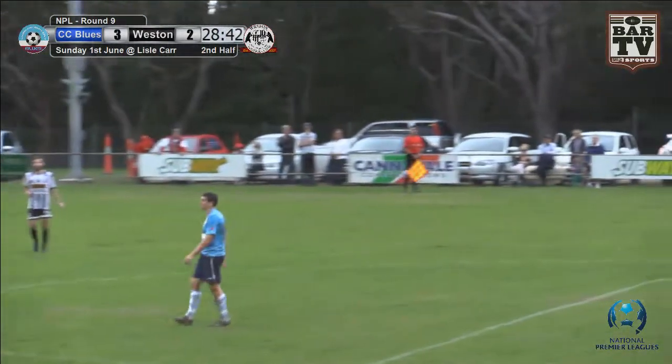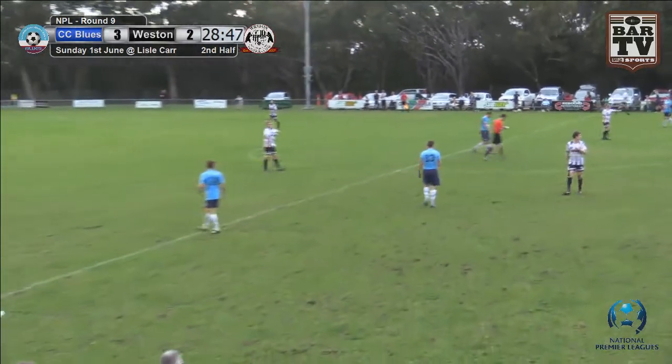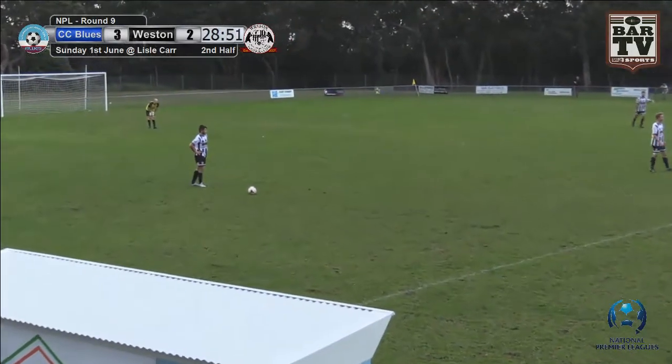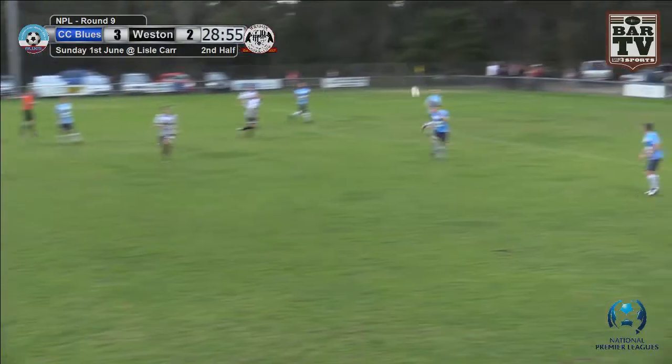Strength lineup, what happened to the players on the bench? Because they kicked the ball. Green's just gone. Oh, yeah. I know. Still not even on the field.